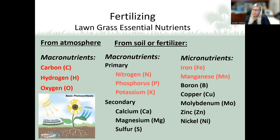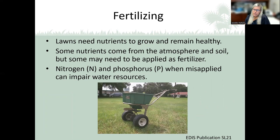So lawns do need nutrients to grow and remain healthy. And we're mostly going to be concerned about our nitrogen and phosphorus. These need to especially be applied correctly and appropriately because when misapplied, these two nutrients can impair our water resources.